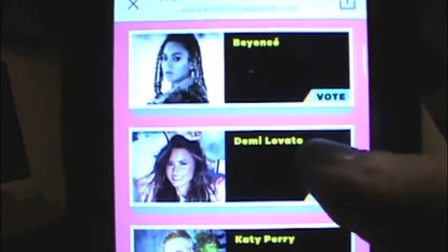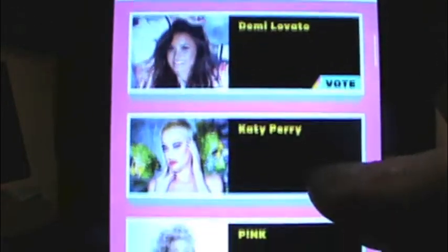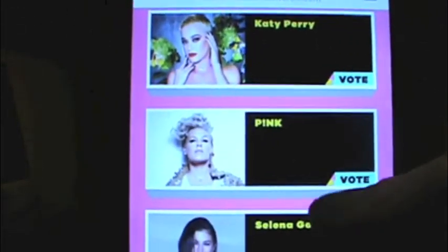Favorite female artist? Beyonce, Demi Lovato, Katy Perry, Pink, Selena Gomez, Taylor Swift. Taylor Swift has gone through a dramatic change. I've heard all these women sing. They all have really good voices. If I don't vote for Demi Lovato, I think my friend, if she happens to watch this, will slaughter me. That is not a joke. It's either Selena or Demi. It is, because they look the most child-friendly out of all these people.